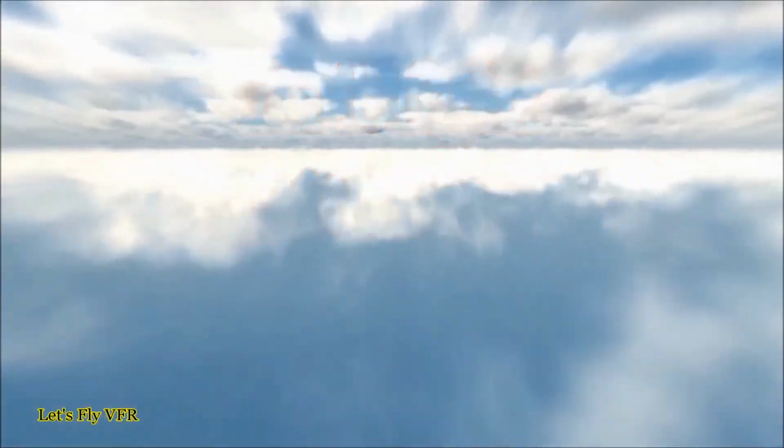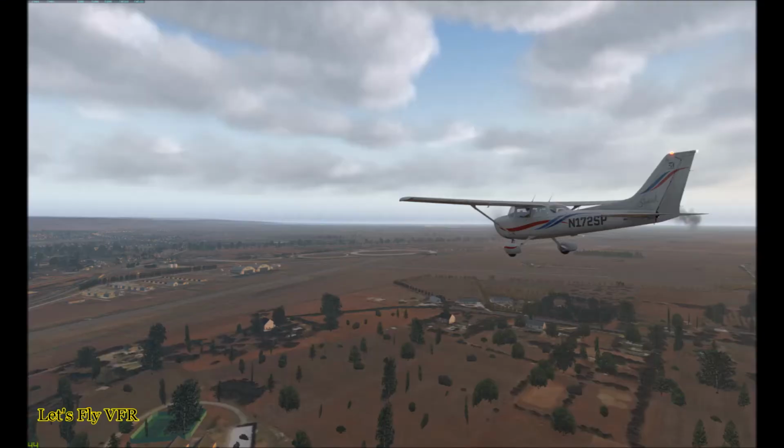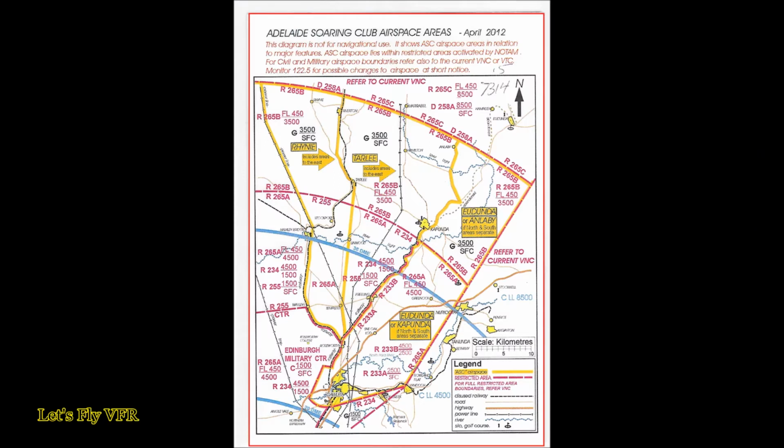Today we're going to talk airspace. Around ASC, or Adelaide Soaring Club, where we centre our flying activities at the moment, there's quite a lot of flying airspace. We have the Edinburgh Air Force Base not too far from us, and that controls where and when we can fly. You can see by this small map, it gives you a general overview of the local airspace and what we have to contend with. The lines show you the boundaries and the numbers relate to different airspaces.